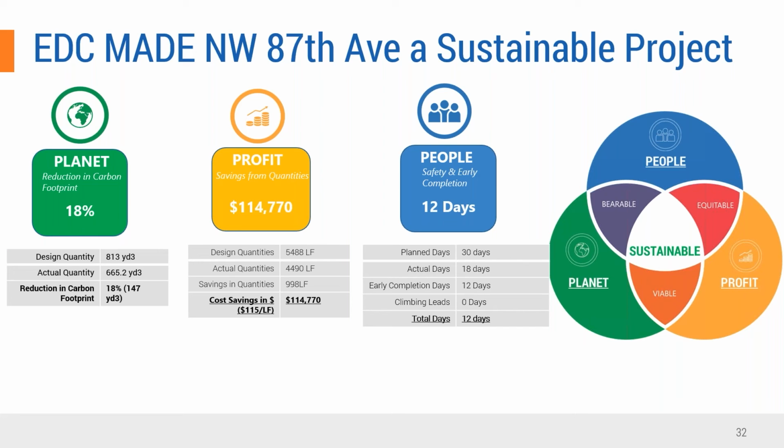corresponds to $114,770. But if you also take into consideration the embedded instrumentation, the cost of the instrumentation was approximately $100,000. So if you compare it, the cost of the instrumentation is $100,000, but the savings is only $114,770. So is the total savings only $14,000? To answer that question, let's look at the third element.